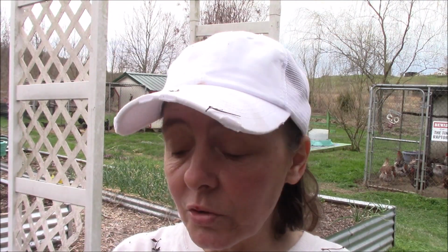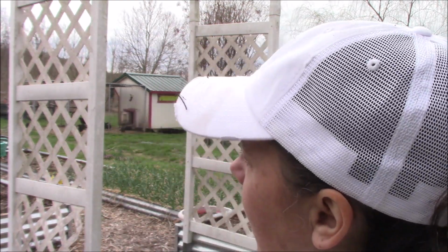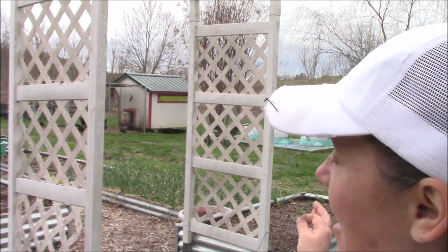Okay, I got both of the trellises cleaned off, but I wanted to show you this. I was just sitting and taking a break and found a little 4-leaf clover. Yeah. But I'm going to sit and finish my break, and then I've got a few beds I've got to get to. And then, actually, I have made quite a mess cleaning everything up. I'm going to have to get all that cleaned up, too. But hold on. I'll be right back.